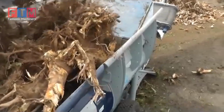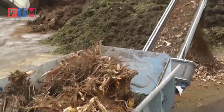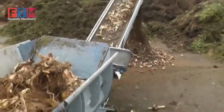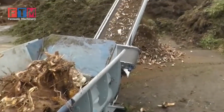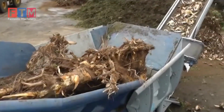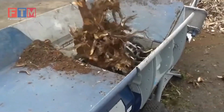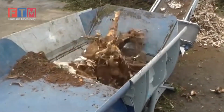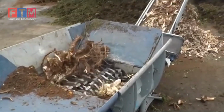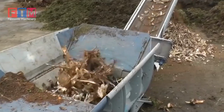Featuring a radio remote control and magnetic tape, operators can manage operations with precision and safety from a distance. The long hydraulic discharge conveyor ensures seamless removal of shredded material, enhancing efficiency on the job site. Moreover, the hydraulic tunnel facilitates smooth processing, minimizing downtime and maximizing throughput.